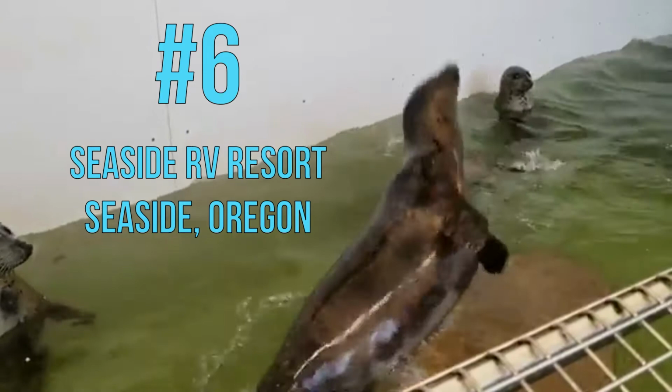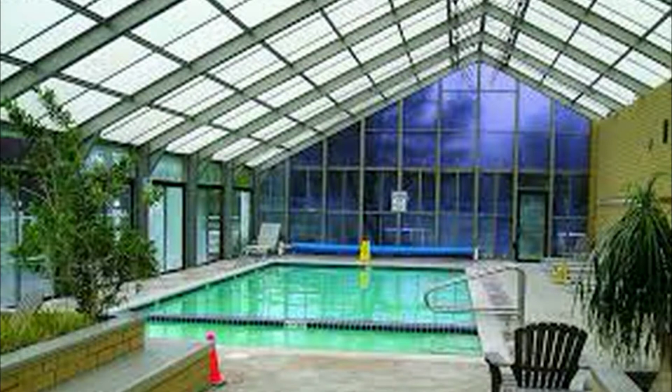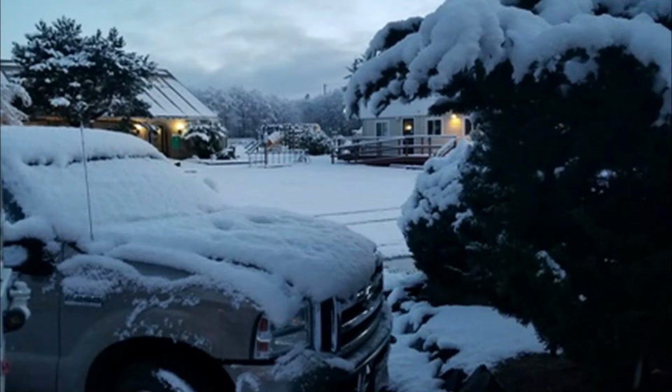I have to be perfectly honest with you. The one time that I was at the Seaside Thousand Trails, I failed to take a lot of photographs of the campground. And here's the reason. I was busy sightseeing. I will say this about the campground. It has a wonderful indoor swimming pool. So I'll say this. The campground is very adequate, but it's all about the location here. It's all about the location.